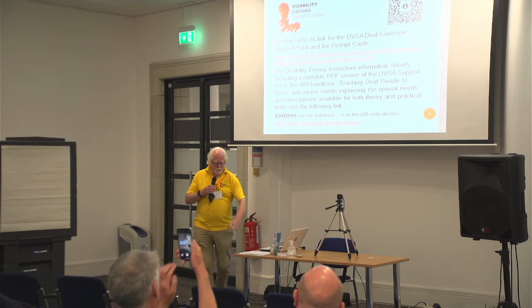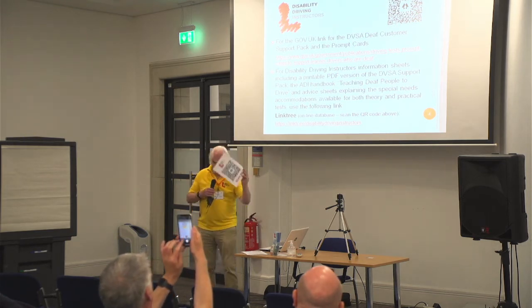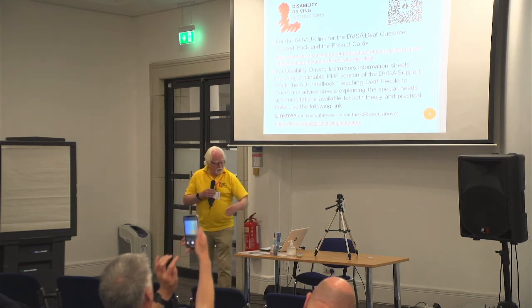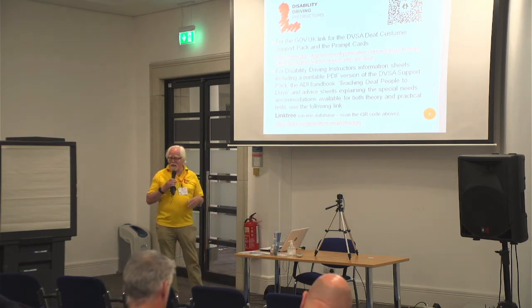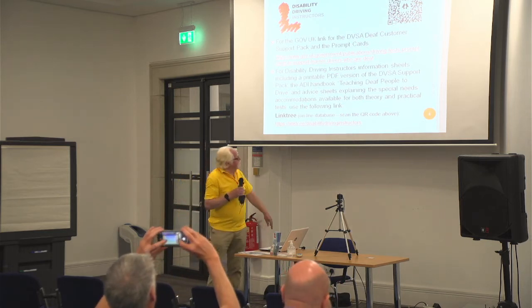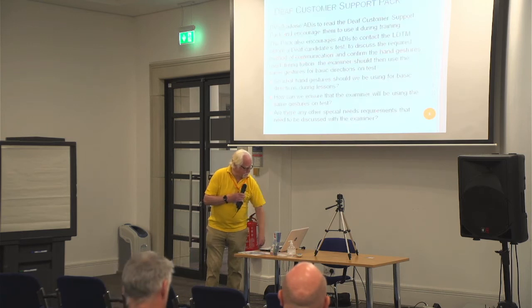The disability driving instructors link, you can scan that. It's on the desk outside as well. There's some cards here which have got the same link, and that gives you a link to a database which contains loads of information sheets about the theory test, the practical test, about teaching people to drive, and it gives a link through to the ADI handbook.